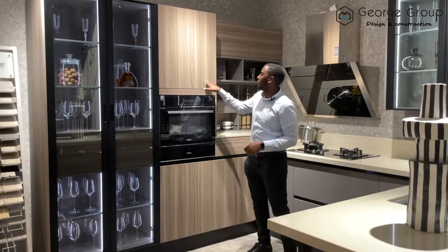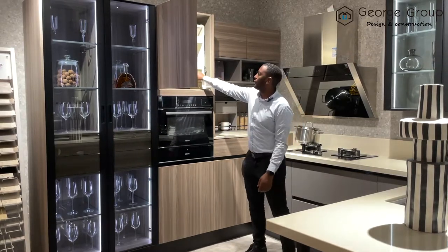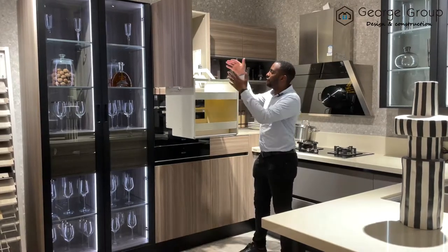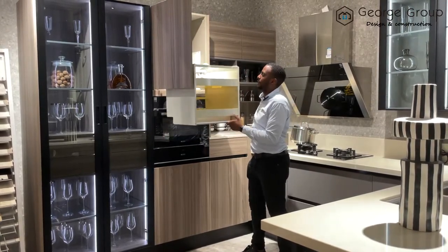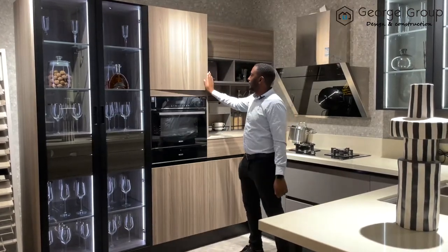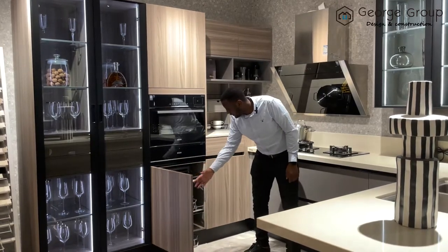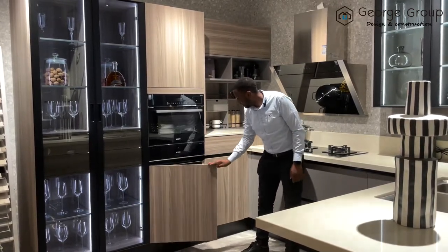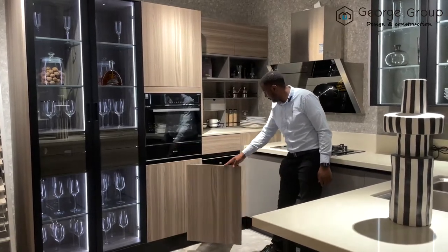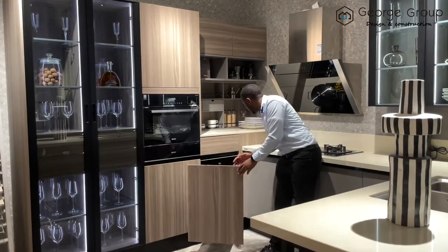And then also here, we can store our goods in here. And then also look at how it opens. For easy access, you can access your goods very easily. And then also just push this and it's voila, gone back. And then also down here, look at how easy it is. Easy access to this. All right, then also look at how it opens. Easy access to your belongings and everything.